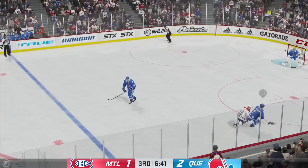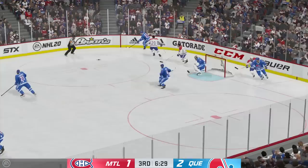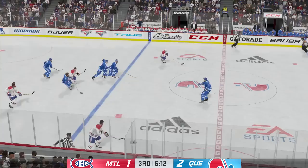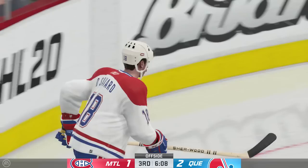Inside his own end, moves the puck. And the puck's kicked free. Kicked up ahead to his teammate who skates away. Gets it over to LaFleur. LaFleur's got it against the boards. And that's picked off in front. And now he angles it across to Savard. There's the whistle. Offside is the call.